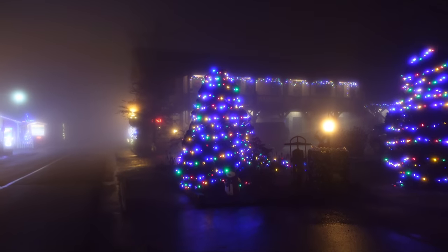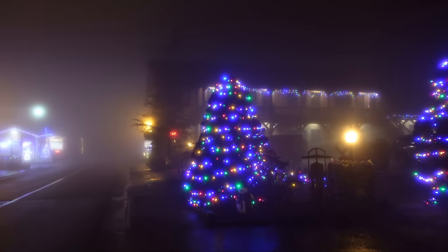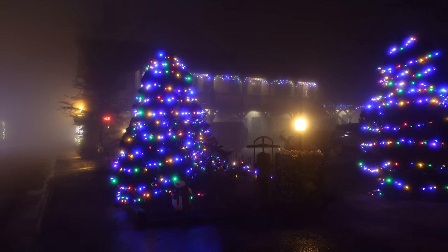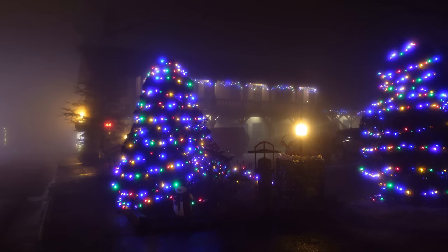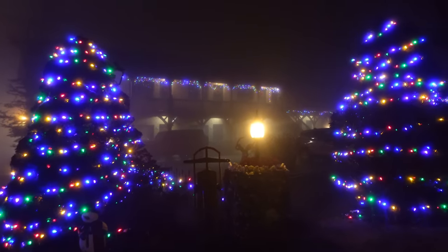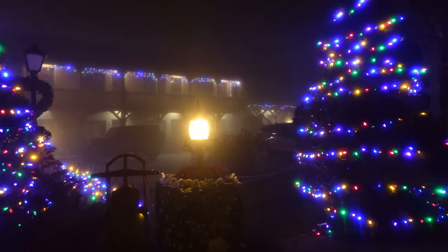Okay, now here's something. We just turned off the main street and walked down the little side street here, and we got a lot of colorful lights right here. A lot of towns, I don't know why, they tend to just go with clear lights. I like color myself. I've got nothing wrong with some clear lights. I just, you know, when a whole town's just clear, it gets kind of monotonous.